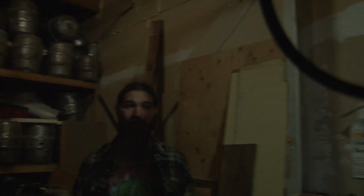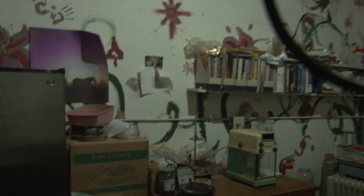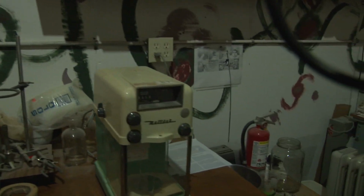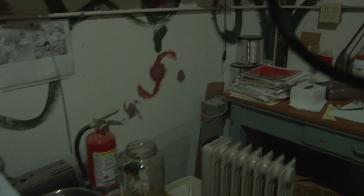Right behind you, we have our microbiology lab. Ooh, scientific implements.